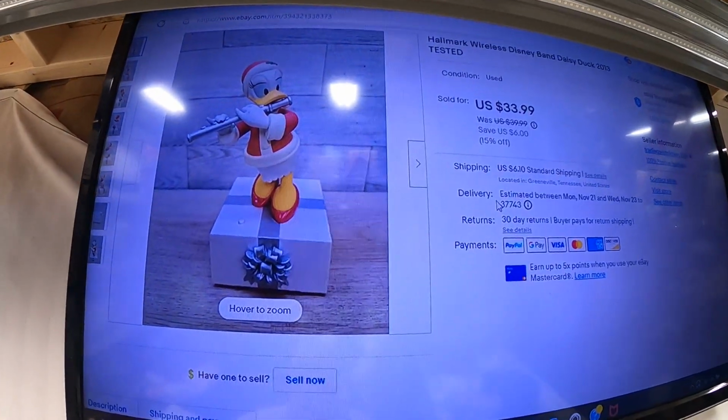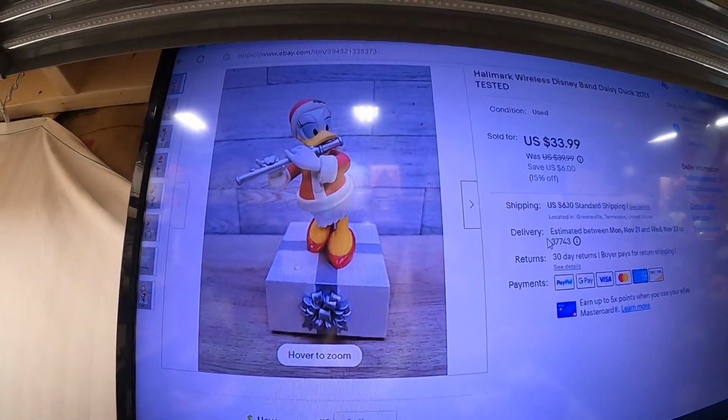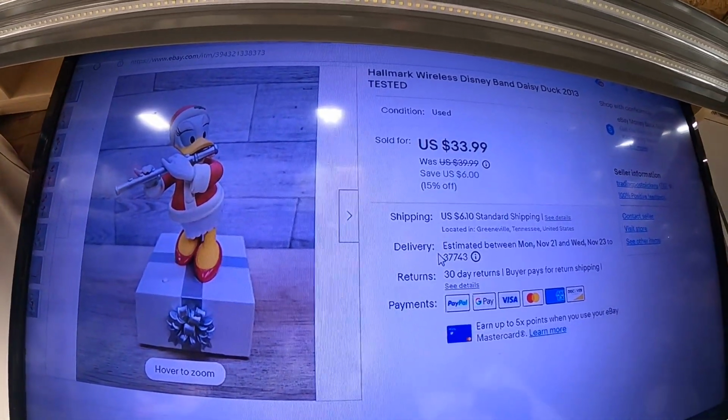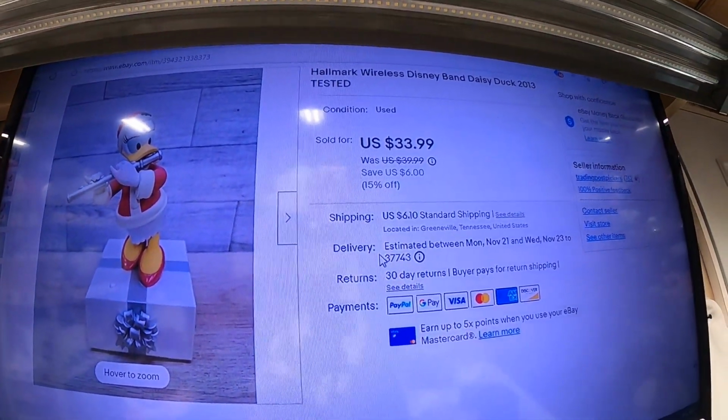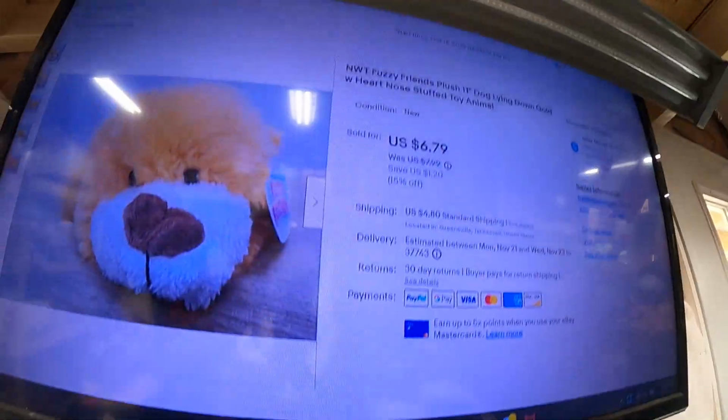I got a little ahead of myself and I boxed them before I had a chance to do anything with them. But this is Hallmark Wireless. It's a Daisy, where she's with the band. I think you saw where we sold the Donald and the Goofy once before. But this one sold for $33.99.